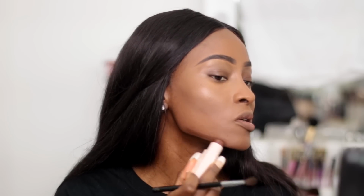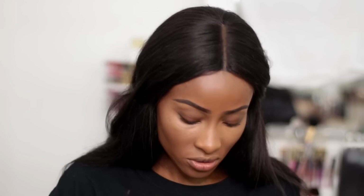Yeah, this is what you call natural. Natural looking. Very, very natural looking. You definitely have to put a little bit more work into blending these products. Okay, so I don't know if you can see it. It is showing up now. So if I want to make it more obvious, I would obviously put the lighter concealer underneath and blend that out.